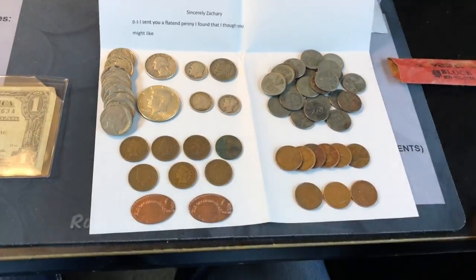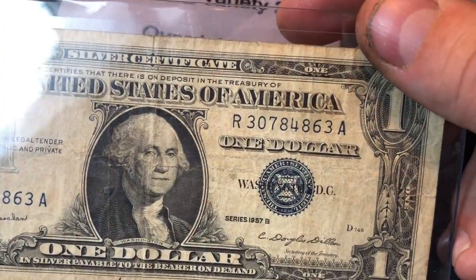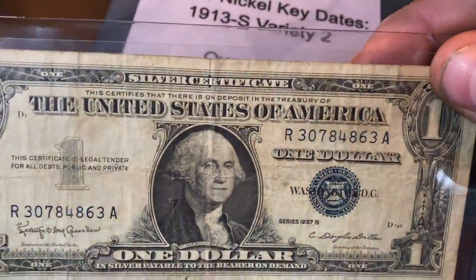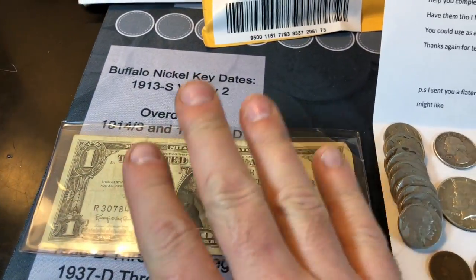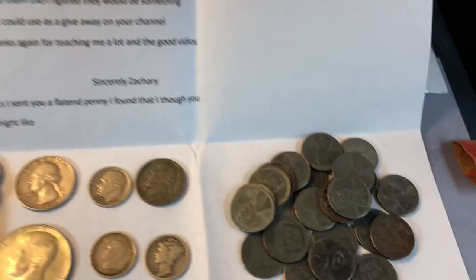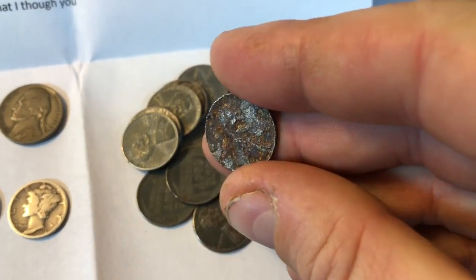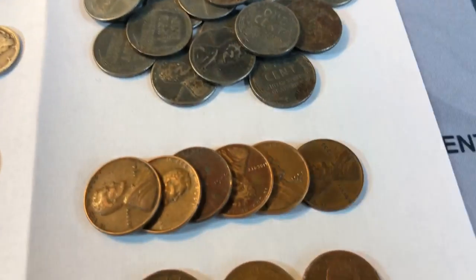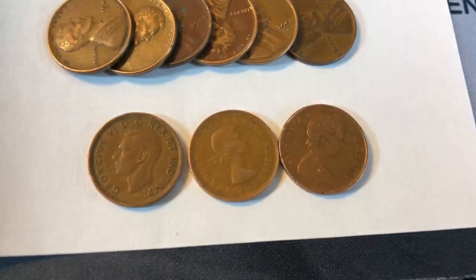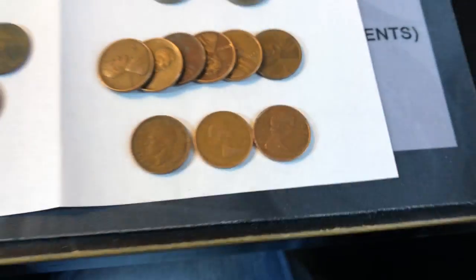Well, Zachary, holy cow. First and foremost, here's one of the bills he sent me. A 1957 Series B silver certificate. Wow, that's utterly amazing. I do collect silver certs, so thank you very much, Zachary. Look at the number of steel pennies he sent me. Crazy. Along with a handful of Wheaties, a King George VI, a Young Head, and a Canadian penny.